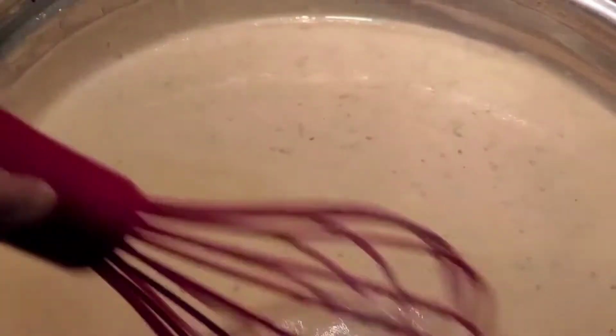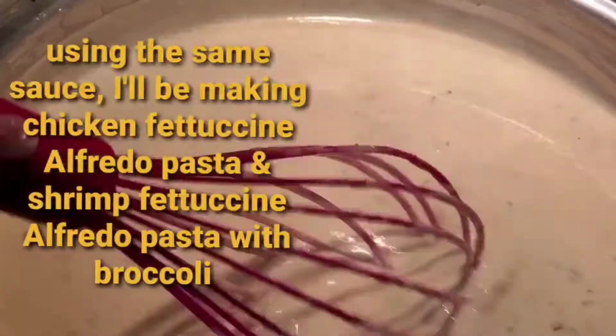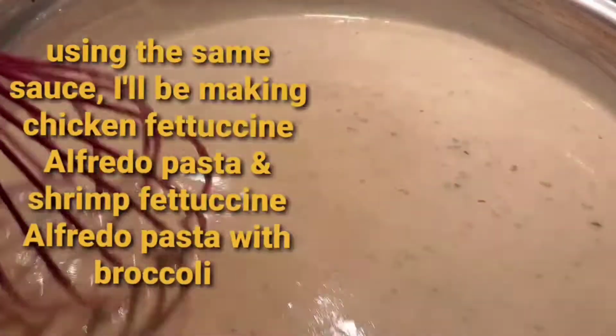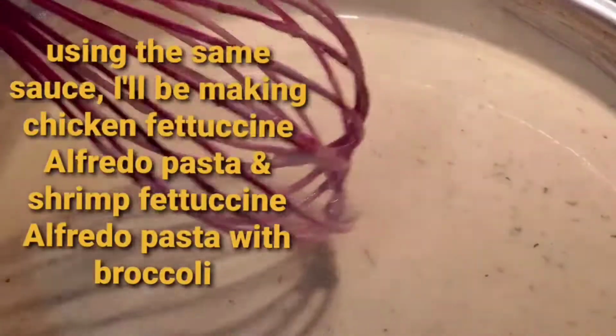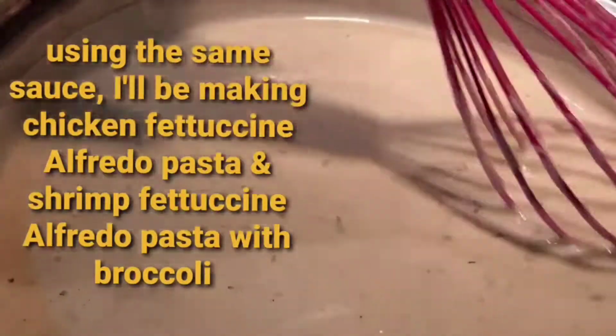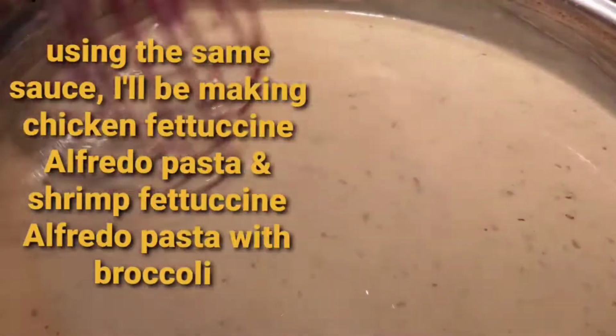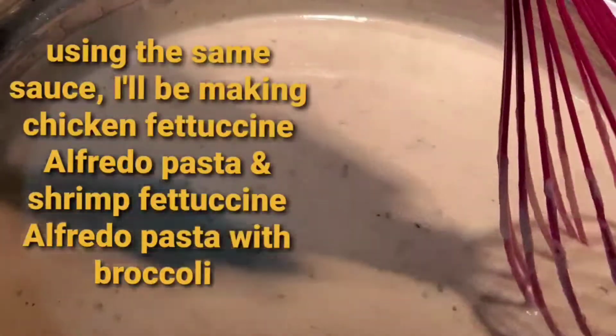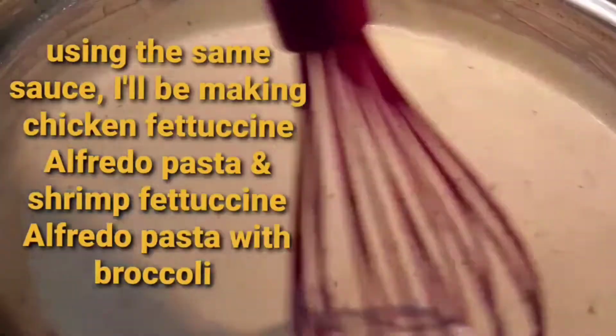Tapos, ito, tapos na itong Alfredo sauce. So, pwede nga ito i-serve as a dipping sauce for like breadsticks. But, I normally just do this with the noodles. Like I said, I'm going to make chicken Alfredo, fettuccine chicken Alfredo for my husband, and the shrimp Alfredo pasta for me.